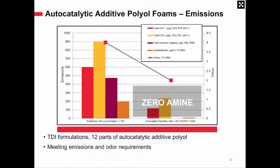Then, to finish with the emissions and the odor. In this case, we have compared a reference, a not low emission solution, with the worst case scenario of a formulation containing the new additive polyol. What we can see is a significant decrease of the total VOCs, as well as the fog. No amines have been detected, together with a decrease in acetaldehyde and a dramatic decrease in odor. So we can affirm that we are able to meet the emissions and the odor requirements.